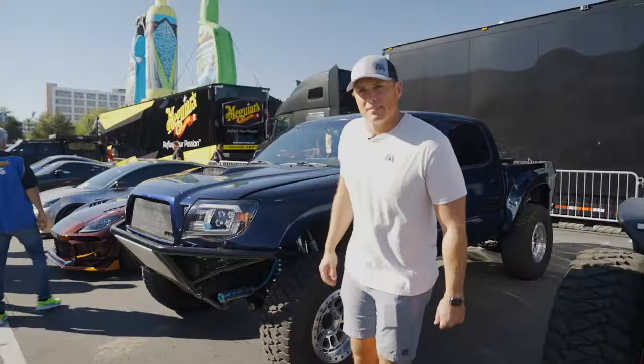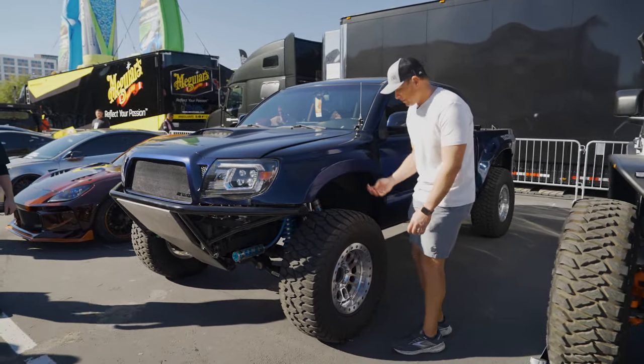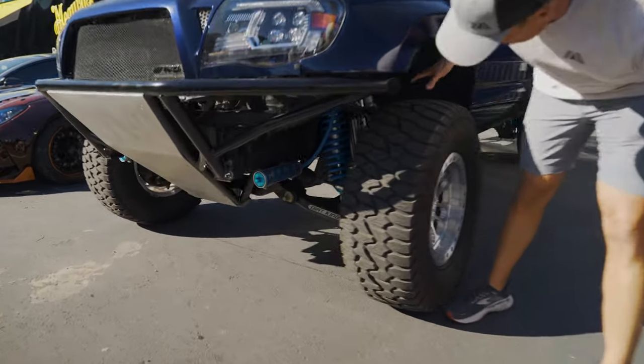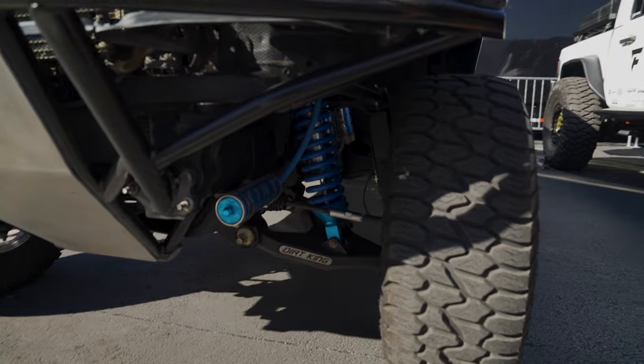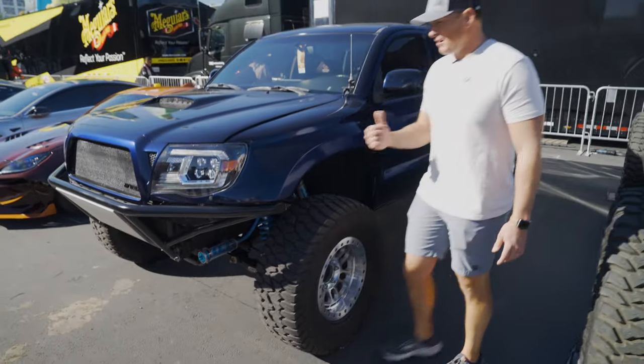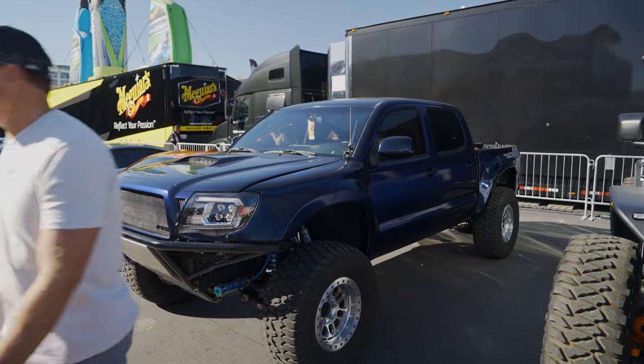We got a little pre-runner setup on this Tacoma with the full wide-body fiberglass, King shocks, and check out just the Baja stance on this thing, super wide. The Dirt King upper and lower control arms. This thing could definitely take some jumps, take a beating, and keep on going. Cool little Tacoma build.